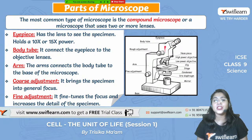Secondly is the body tube. This is the body tube which is connecting the eyepiece to the objective lenses. These are the objective lenses. Okay. So this much portion is known as the body tube.